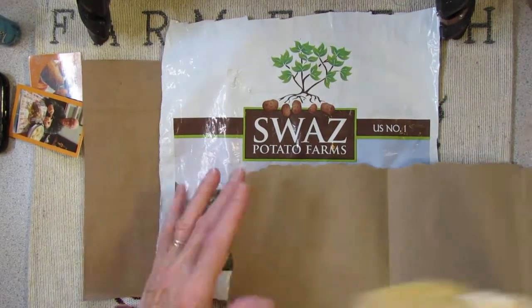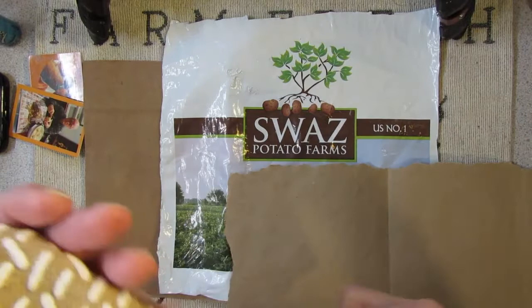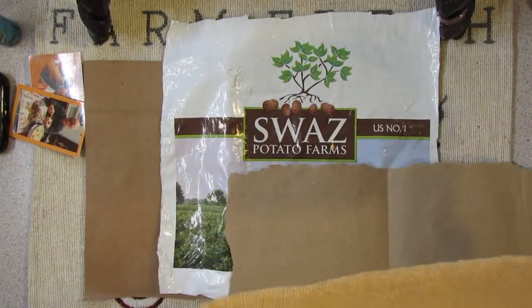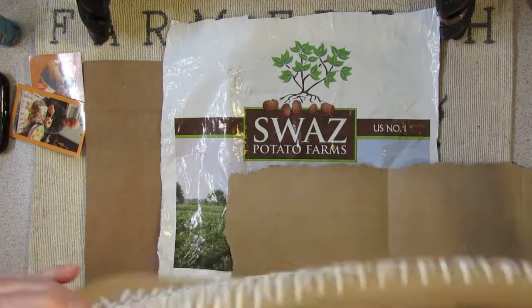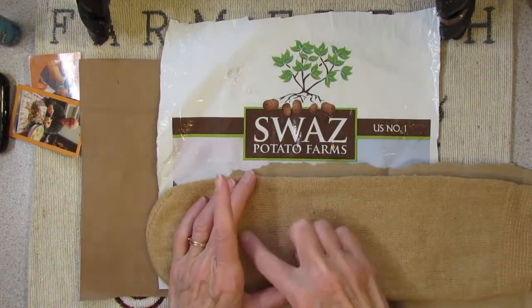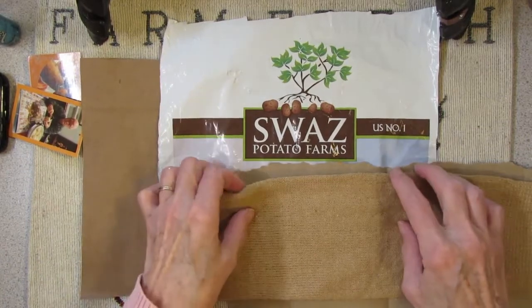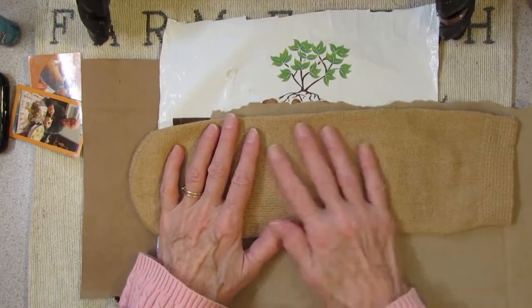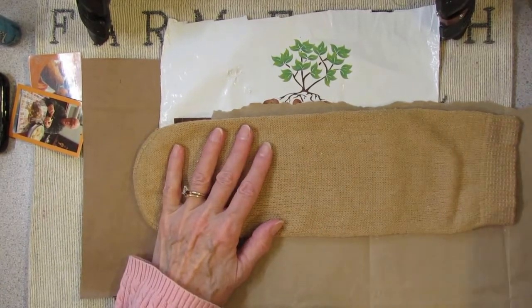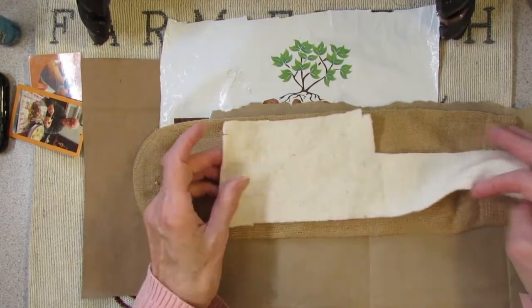Or I have these hospital socks from when I had my colonoscopy, and I have an idea for one of them, but I can maybe make a slow stitch potato. This is kind of a potato color. I have a little bit of batting here.